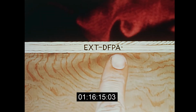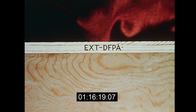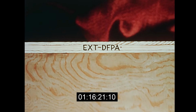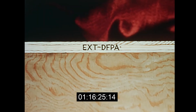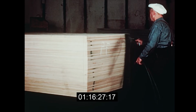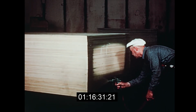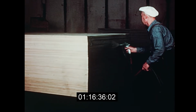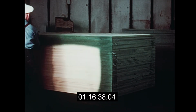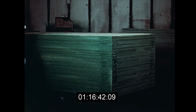This industry trademark, EXT-DFPA, branded on the panel edge, positively identifies exterior type fir plywood, bonded with 100% waterproof glue. Plyform is a special grade designed for concrete forms, where repeated uses and super smooth concrete are outstanding advantages. It's mill oiled to facilitate stripping the forms from the concrete, and the edges are sealed for added protection as well as easy identification.